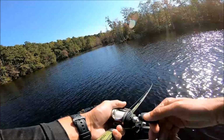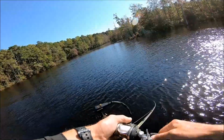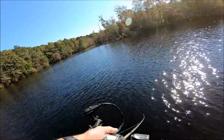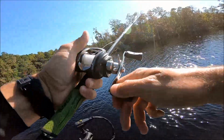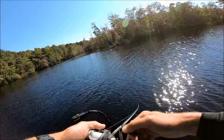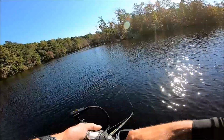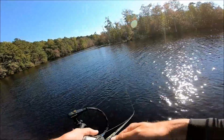These fish were up on this point good the other day, and I'm pretty sure the shad have pushed up into the backs of the pockets as well. These fish will follow the shad as we get into the fall and the main lake starts to cool and the back of the pockets are warmer. The shad migrate into the backs of the pockets, and of course the bass follow them back there as well. Same deal as in the spring. Wherever you catch bass in the spring, you're most likely going to catch them there in the fall as well. Those shad seek out the warmest water they can possibly find.